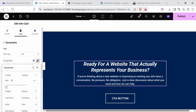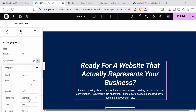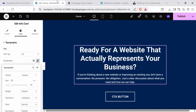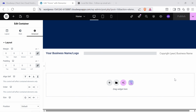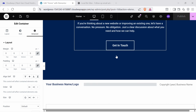We can change the title size, make it a bit bigger, and change it off italic. I don't really want it on italic. And then we change our button. What did it recommend for the button? Get in touch. And there we go. Okay, so that is now the copy of the website done.